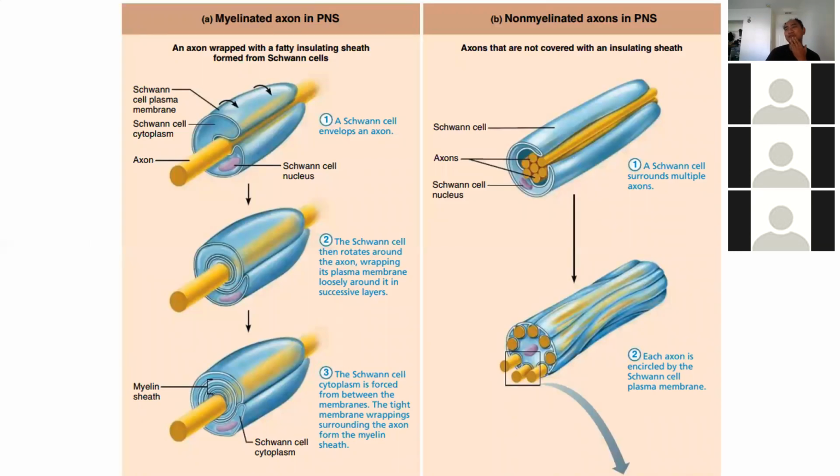Look at that. That is the myelinated axon in the peripheral nervous system. You can see the axon here, the yellow structure running. You have to wrap it with the taco sheet, and wrap round and round like an onion skin. So this axon is properly surrounded by the myelin sheath. Therefore, we call it a myelinated axon.